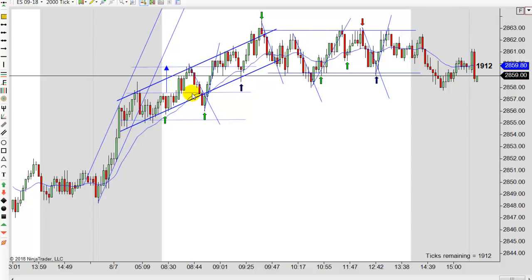But it's at this key entry point, and so there's a good chance it runs up and tries to make a new high. So you may risk that one, because you've got to be really patient at this point, and you don't get another trade till the first really good trade doesn't come till 9:30.